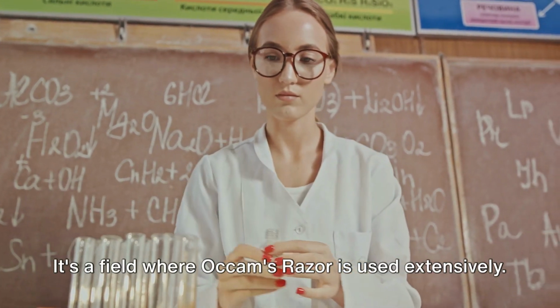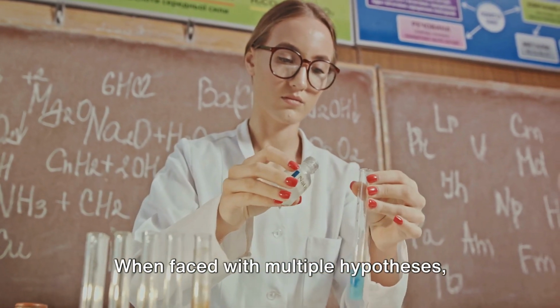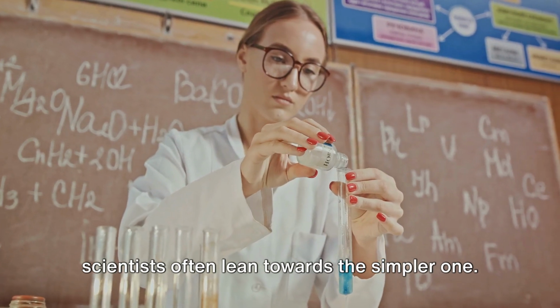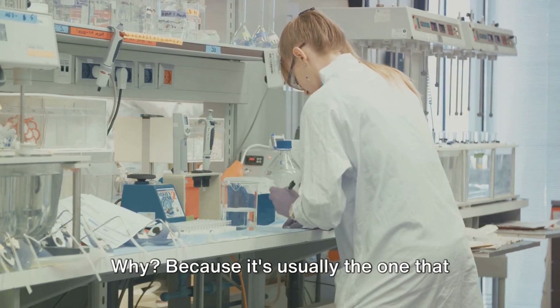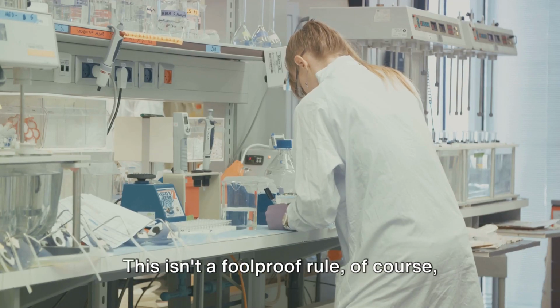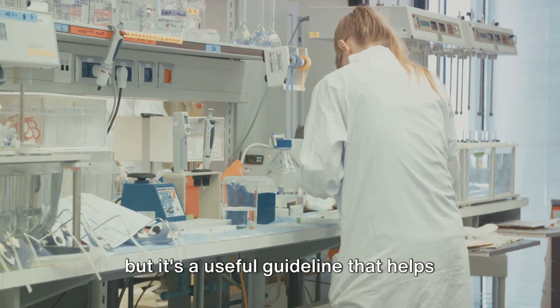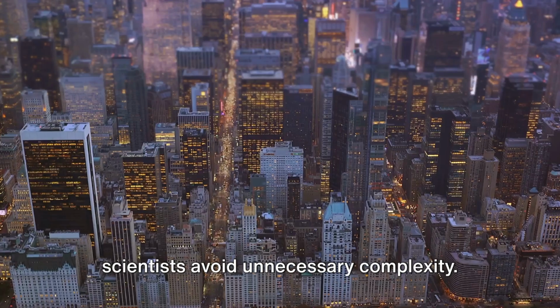It's a field where Occam's razor is used extensively. When faced with multiple hypotheses, scientists often lean towards the simpler one. Why? Because it's usually the one that requires the least assumptions and is therefore more likely to be correct. This isn't a foolproof rule, of course, but it's a useful guideline that helps scientists avoid unnecessary complexity.